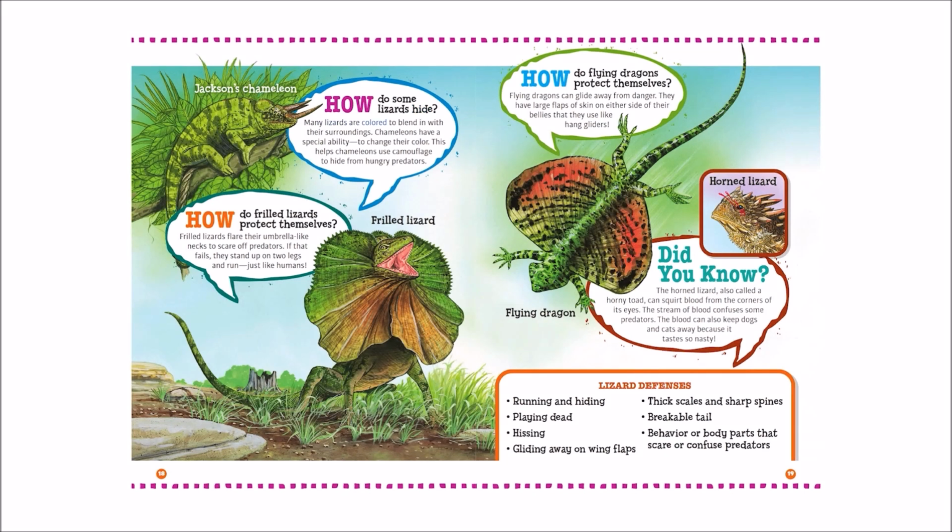How do some lizards hide? Many lizards are colored to blend in with their surroundings. Chameleons have a special ability to change their color. This helps chameleons use camouflage to hide from hungry predators.